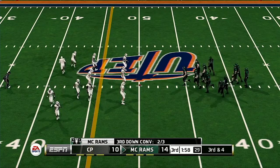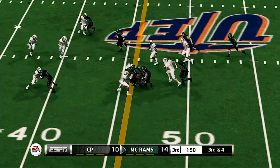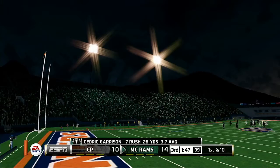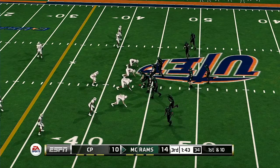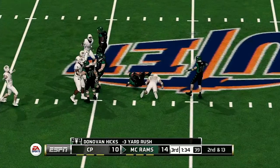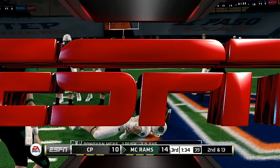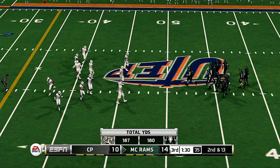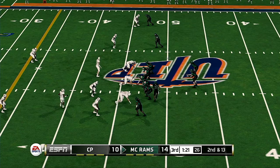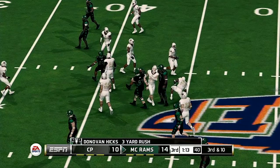They're about 4 yards away here on third down. And they get nice yardage on that run. It's second down now, 13 to go. Ball on the 47. And they make the stop at the 44.